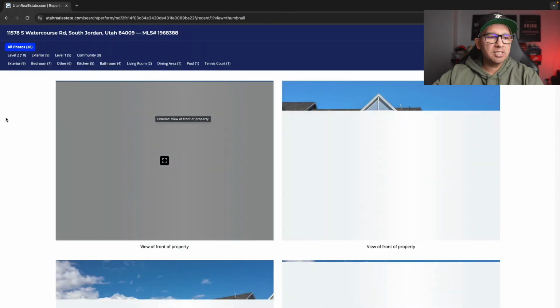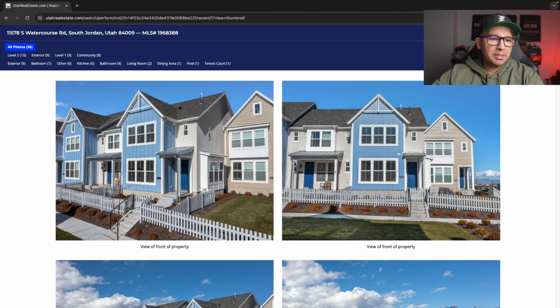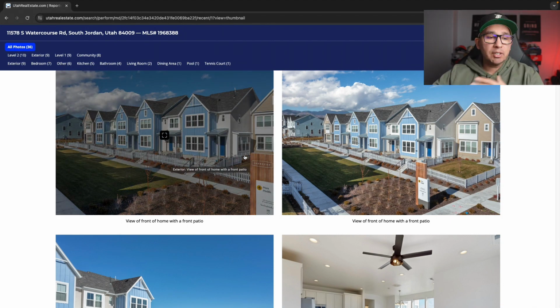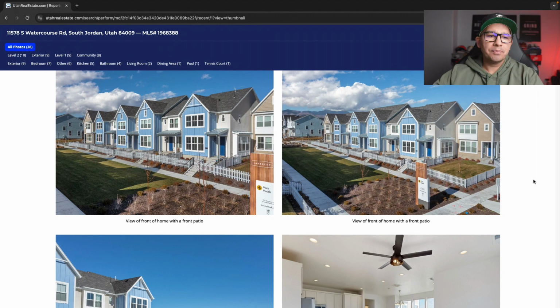So pretty familiar here with this area, with these townhomes, and like I said, they're very nice. As you can see here, you have that green space in front of the townhome, which is something you have the ability to take advantage of. And one of the cool things is that the Daybreak community takes care of all the landscaping and all the maintenance. So it's not something that you have to take into your own hands when you're living in a townhome.